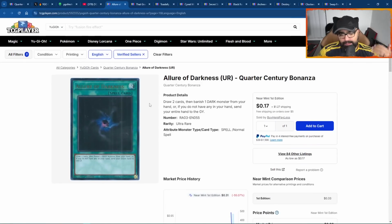Yes, there's an Ultra from Brothers of Legend. You know, there's supers and cheap versions now and commons and stuff. We understand, but this card will be targeted in the sense that the masses will need it for Malice. So don't take it for granted. The quarter centuries are already spiking up. You have a multitude of rarities that you can choose from.